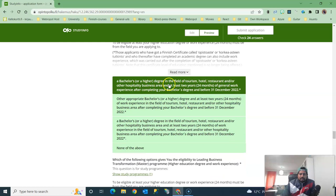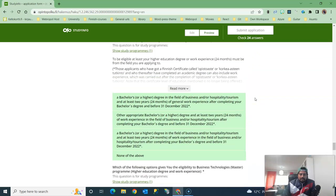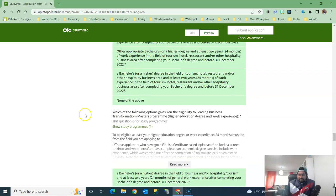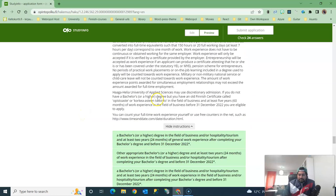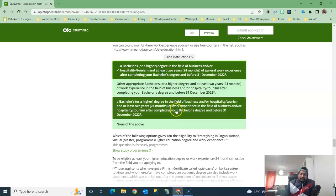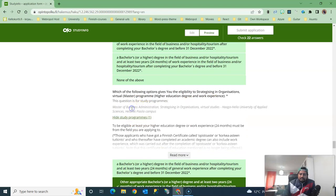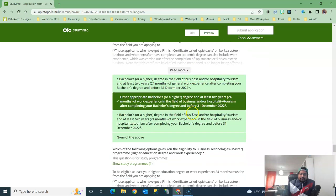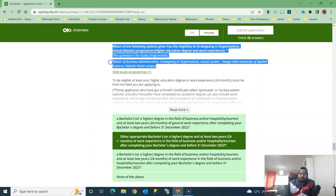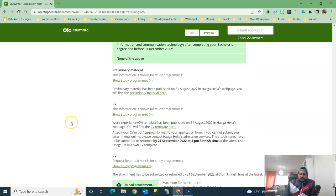Okay, and you can also choose your bachelor degree in the field of tourism, hotel and restaurant, whatever you choose. Okay, there are multiple because every university has their own requirement. That's why you need to choose one of these, and then you need to choose again one of these and check the requirement for which university. You can click this and you can see Master of Business Administration, Haaga-Helia University. And for this degree program, you need to select one of these.